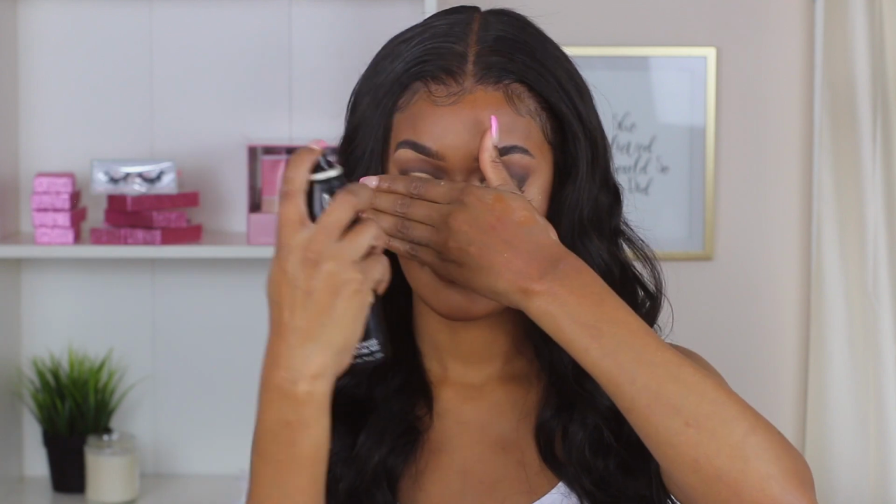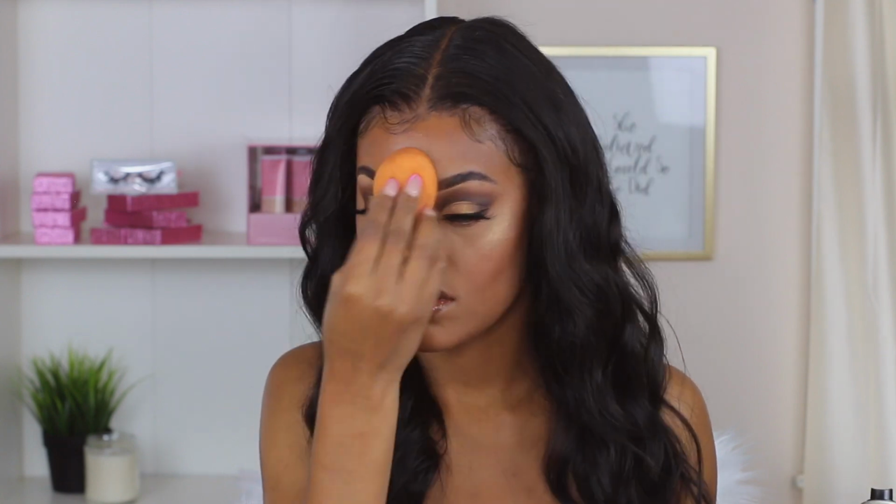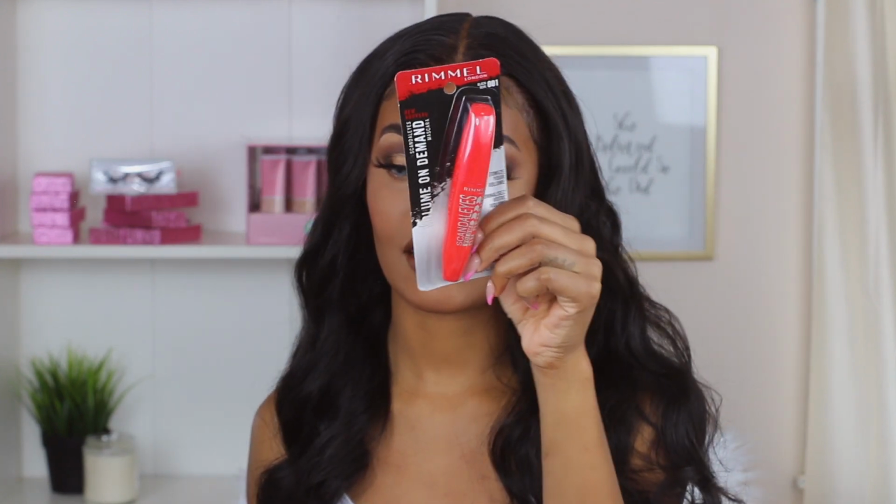To finish out the look, I'm gonna grab my Morphe setting spray and just press everything in like I normally would. This looks so cute. Oh, I forgot one more thing. I'm gonna use some mascara. This mascara is from Rimmel London. This is their Scandal Eyes mascara. So this is gonna give us some volume.